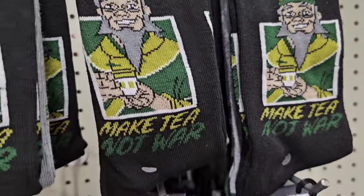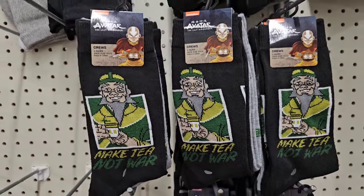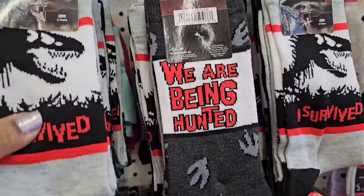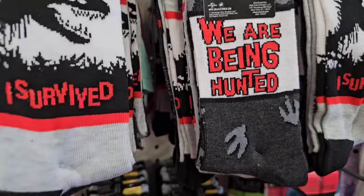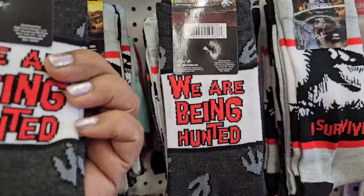Avatar crew socks, make tea, not war. Cute. And they're 2-pack. Very, very cute. So here they have these Jurassic World socks. They're 2-pack. One says I survived, and the other one says we are being haunted. So this is what they look like.